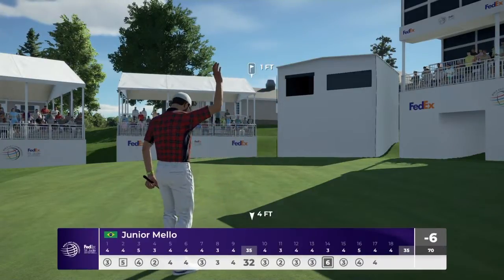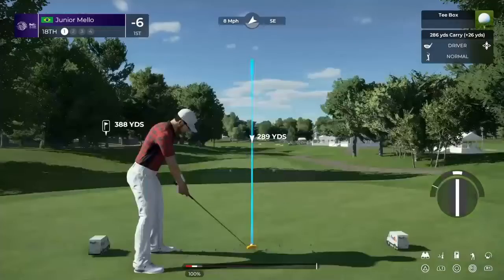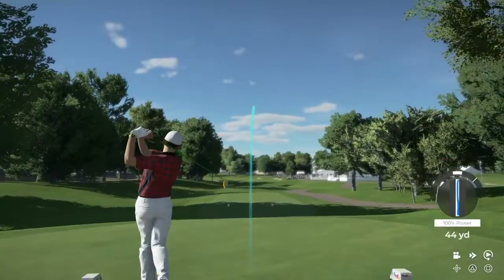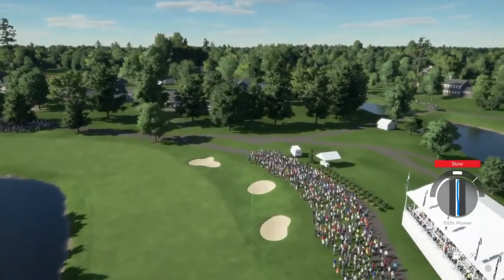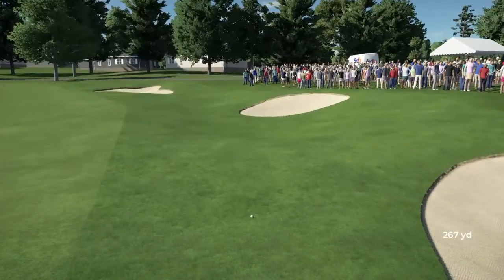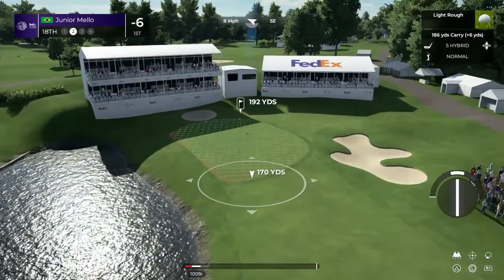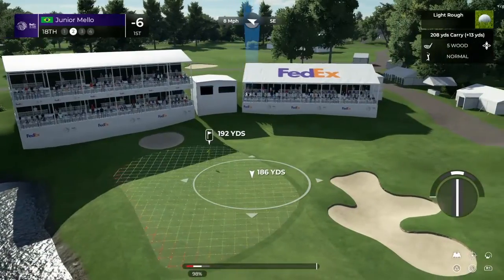Let's take a look at the leaderboard. Our current leader is enjoying a 2-stroke lead. Your job is to get the ball safely into the fairway here. And if you're not a long driver, don't take on the corner. But if you can, it'll leave you just a short iron in, a chance to seal a victory with a birdie. This shot from the first cut of rough.